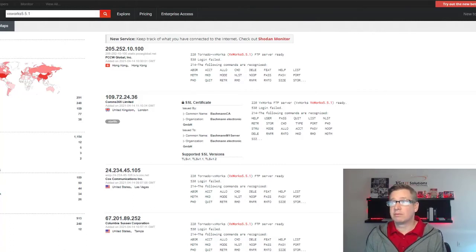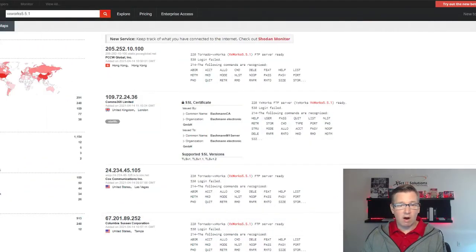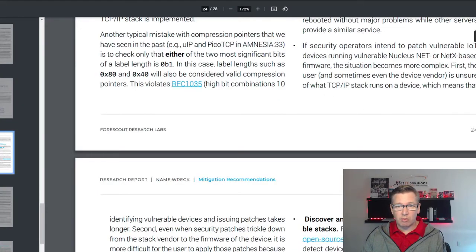So if security operators intend to patch the vulnerable IoT devices running the Nucleus Net or NetX based firmware, the situation becomes more complex. And I highlighted this in our video here, and I'm bringing it up on page 24 of the report from Forescout. And basically, it's what I mentioned.